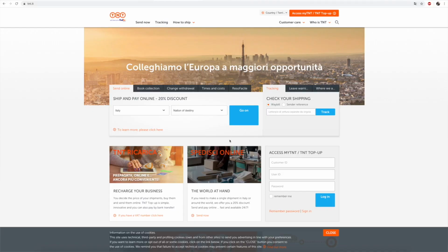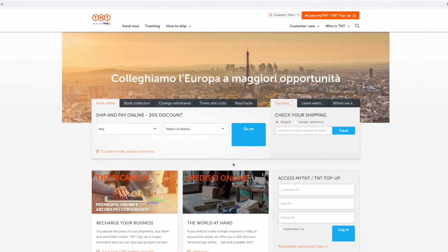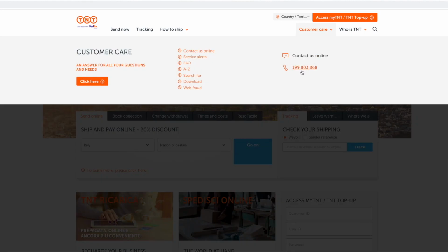This does not mean that it is the rule to always have the telephone number visible in the header. For example, on the website of TNT, the telephone number is inserted in an extendable menu, which opens in the header when you hover over the words customer service with your mouse. In this way, the customer that wants to get in contact with the company will click on this element with the mouse, and when he does so, he will see the telephone number without having to change the page.